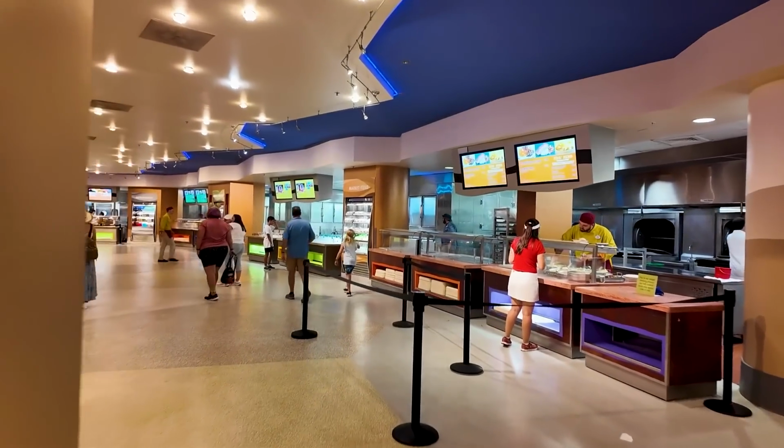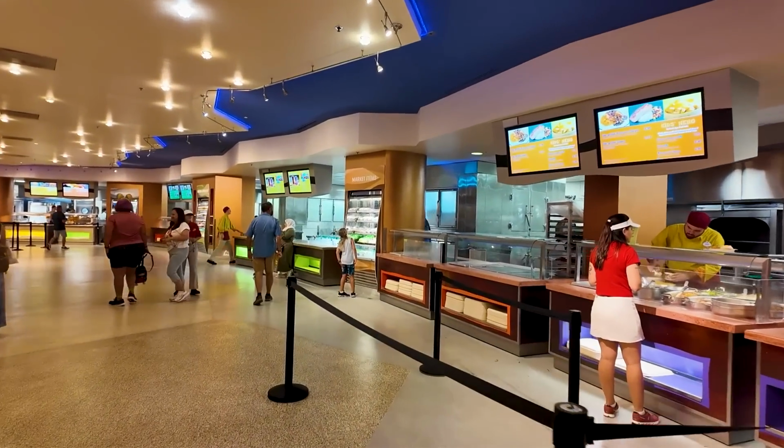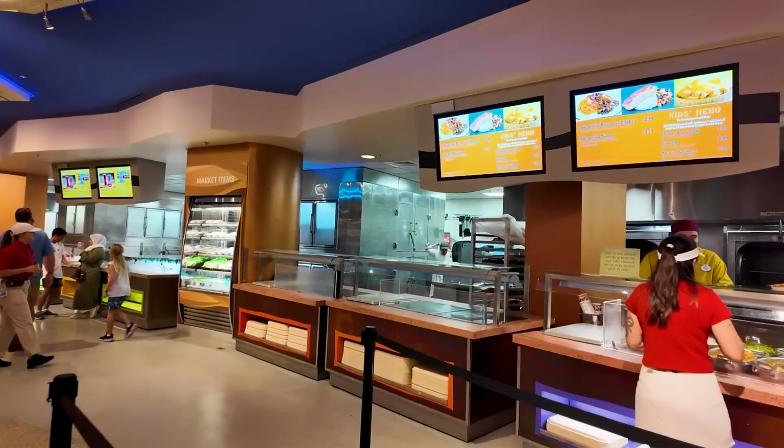For lunch, I'm doing Sunshine Seasons. I don't know what I want though. I might do the salmon. My timing is bad. It's 4 right now, and that is when they pull the Sunshine Seasons bar until I think a little later they open it back up for dinner. But that's really what I wanted, and I can't get it, which is a bummer.